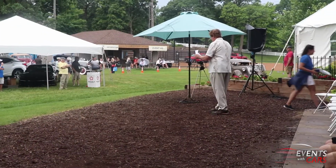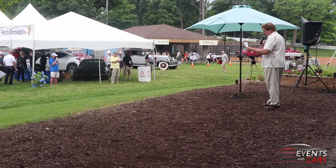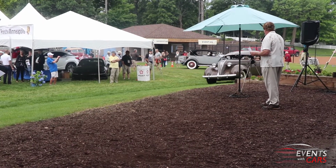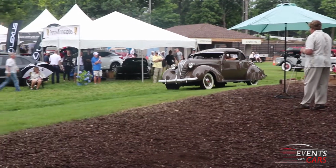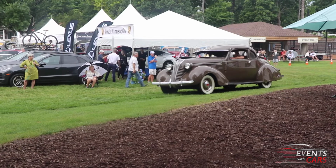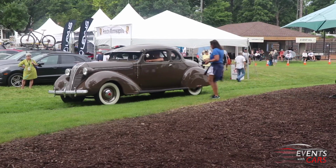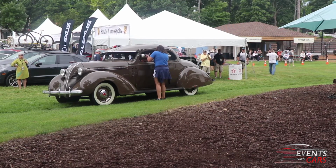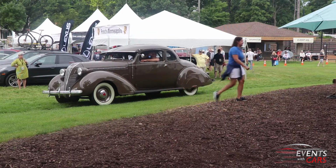Outstanding in its class, early century collectibles, 1936 through 1948. Take a good look, ladies and gentlemen. Very, very few of these in existence. Fewer than a handful. 1937 Hudson Terraplane 5-window coupe. What a beauty and what a rarity. Hudson Essex Terraplane. Owned by Jim Finesse from Sauk Rapids, Minnesota.